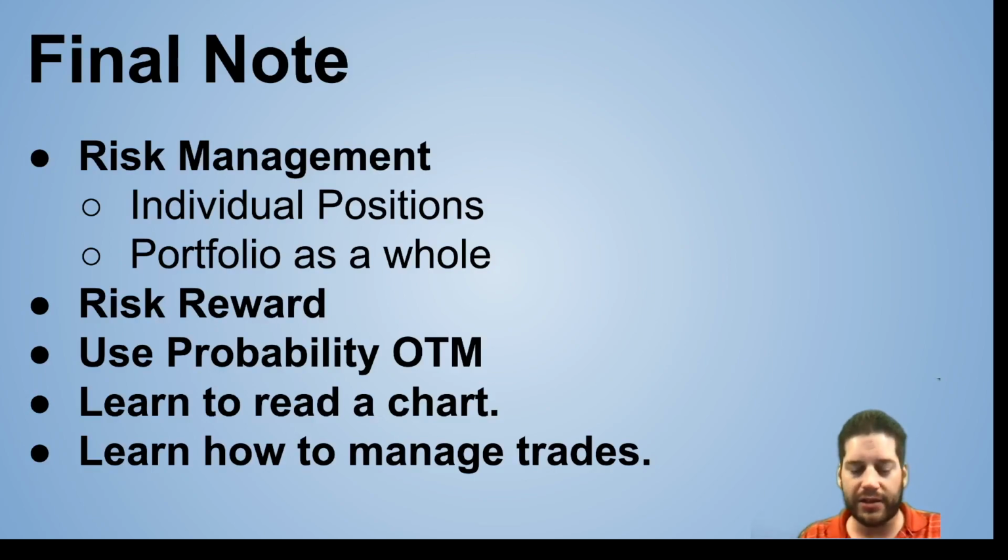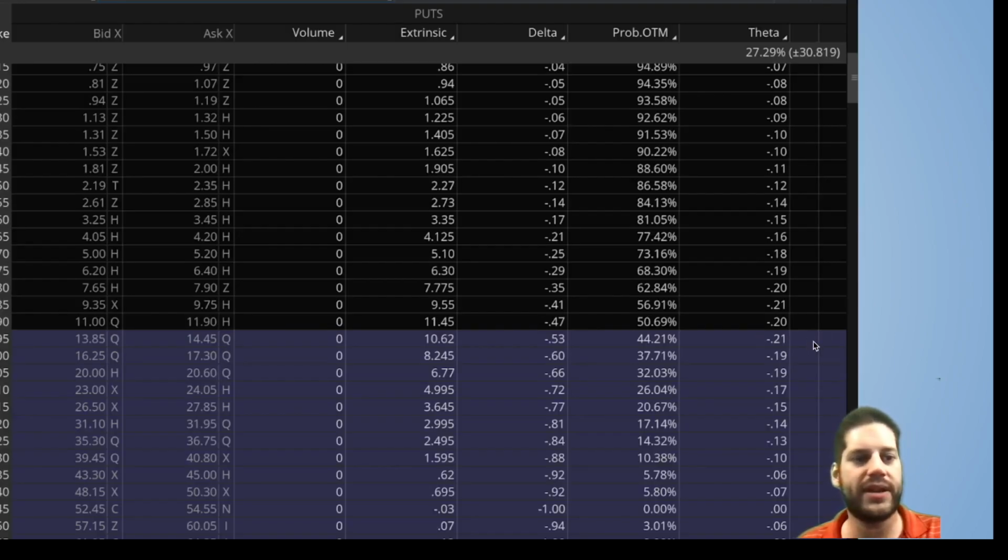Use probability of out of the money. Great thing for learning to start out with. I think ThinkOrSwim might be the only one that has that on their platform. But if you want to get an estimate of what that is, I'll go back to this options chain real quick. If you look at the delta, and this is a put position, if you take 1 and add the delta, you should get close to the probability out of the money.